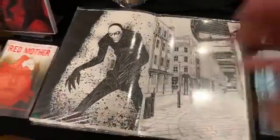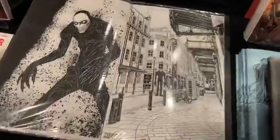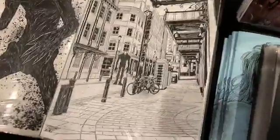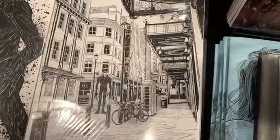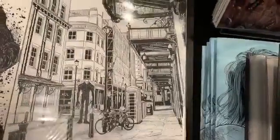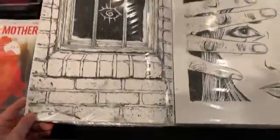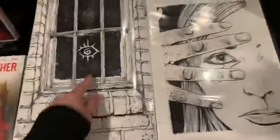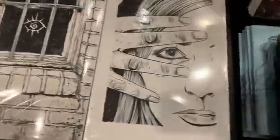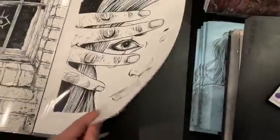Let's see. Here's actually a couple of covers from the Red Mother. I've been posting time lapse shots of this one. This is from the Red Mother 8. Let's see. All right. This is issue 6. Yeah, 6. Love the introduction of this creepy symbol. Having so much fun doing the covers for the Red Mother.